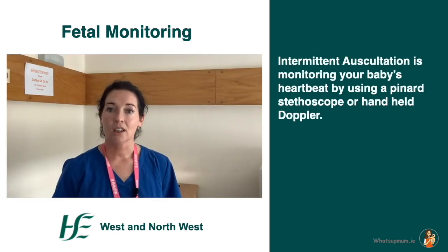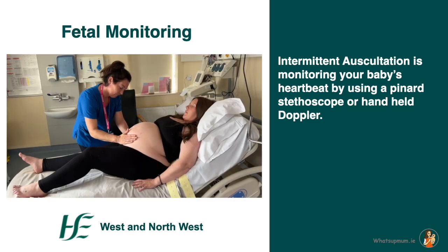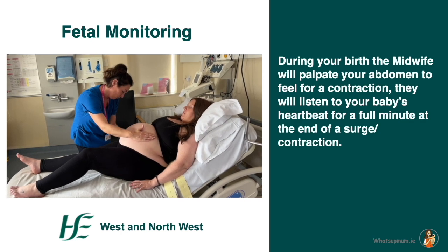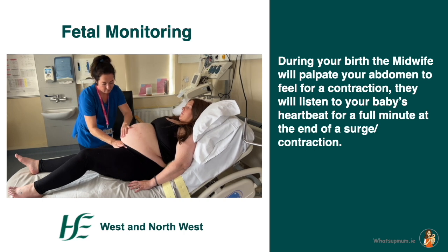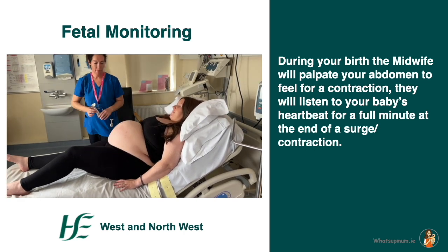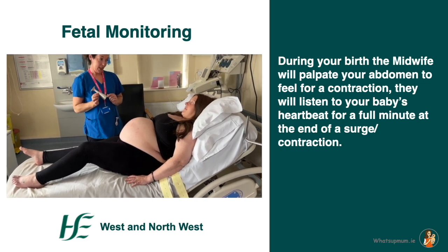Intermittent auscultation is monitoring your baby's heartbeat by using a Pinard stethoscope or handheld Doppler. During your birth, the midwife will palpate your abdomen to feel for a contraction. They will listen to your baby's heartbeat for a full minute at the end of a surge or contraction. I'm going to just listen to your baby's heartbeat for a minute with Pinard. Is that okay?